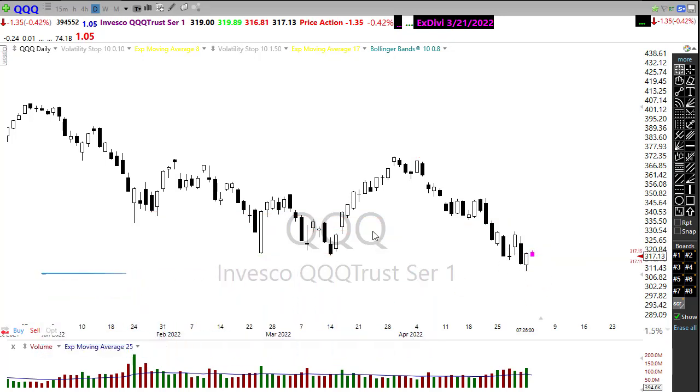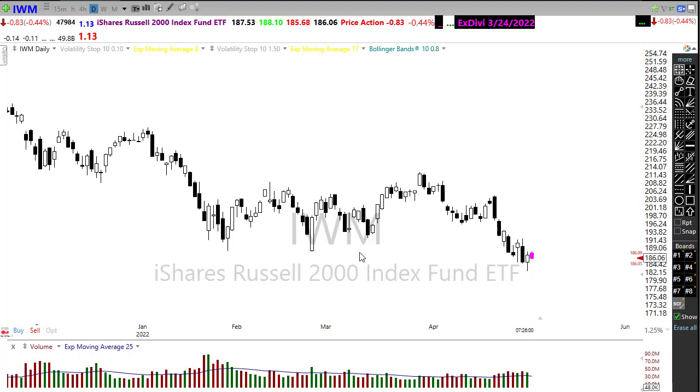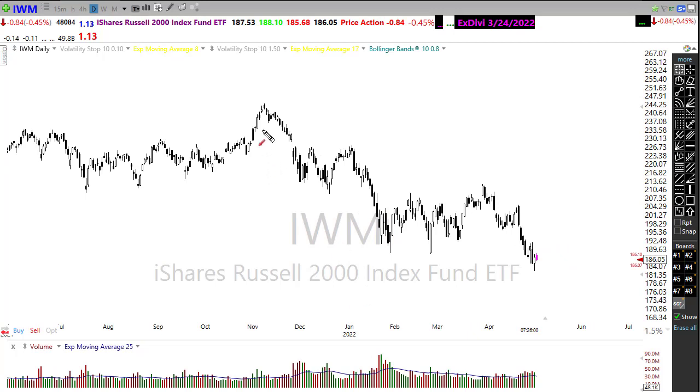So watch that close. And then our IWM obviously pretty darn bearish, breaking those 2022 lows, continuing to move in this overall downtrend that's pretty darn ugly. Lots of resistance above in the chart. We're going to need something special to get that moving to the upside. So we're going to want to watch that pretty closely.